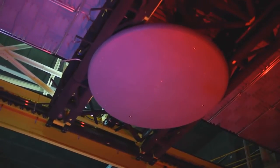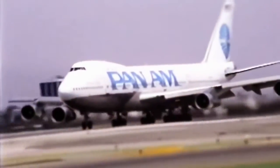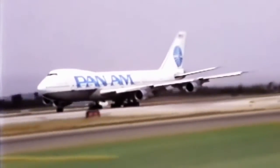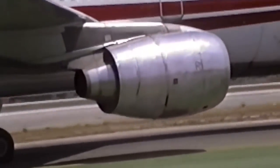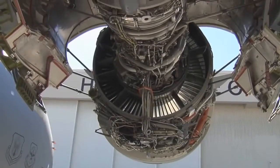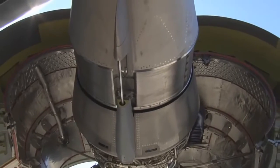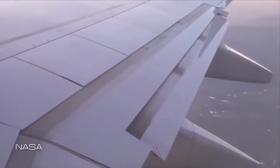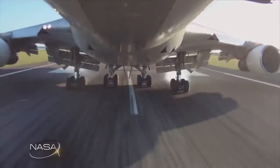To better understand why this array is so valuable, we have to first look back at the aircraft from the 60s and 70s. During those days, the biggest cause of aircraft noise was the engines themselves. But over the past few decades, huge strides have been made to lessen the noise level of engines. So now the non-propulsive elements like the slats, flaps, and landing gear are on par with the engine noise.